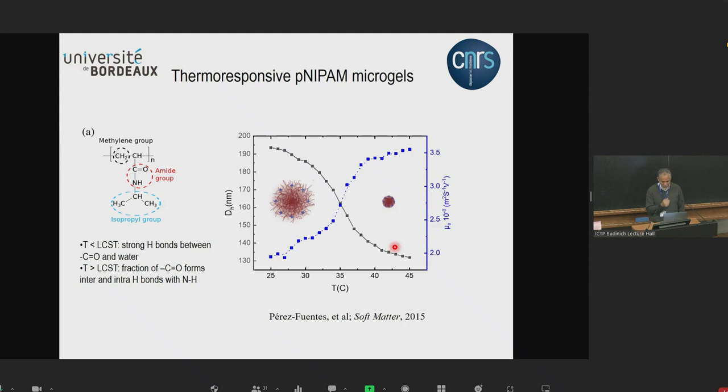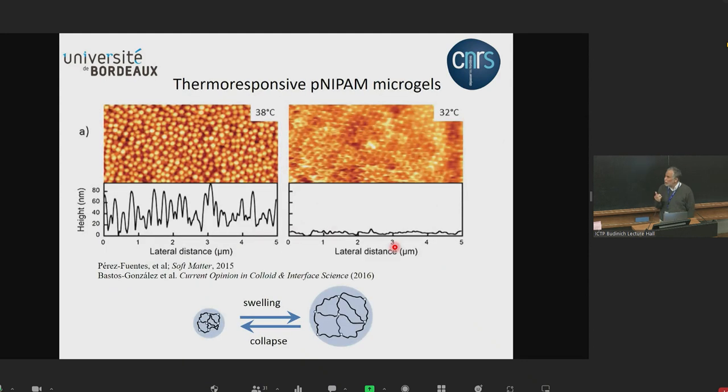Another nice thing about this system is that you can put it on surfaces. What I'm showing you here is an AFM micrograph of these soft particles self-assembled on a surface. On the left is at high temperature, on the right is at low temperature, and you can see how different it is. On the left, you can really see the well-defined particles. On the right, it's much more difficult to see them. They are there, and you can easily get a very high coverage on the surface. You can have a nicely controlled compliant layer on your surface using this system. So this is a good model system to play with these materials.